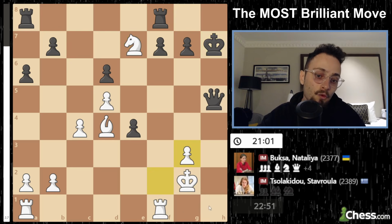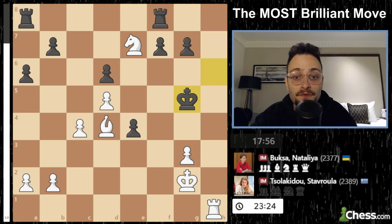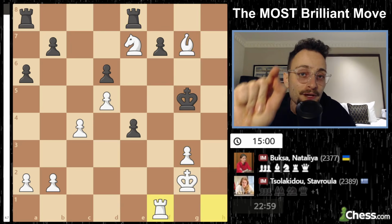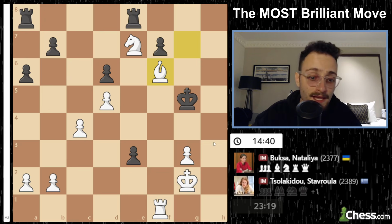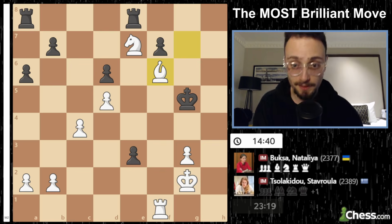This would be crazy, because the idea of this is sublime. Sublime idea where the king is cut off on the edge of the board. And not just that, to make it this far, and the only survival move is rook f1, but it's not even about survival. Bishop f6, it's about winning. Crazy. And this was a part of a ridiculous run by Stavrula in the European Team Championship.